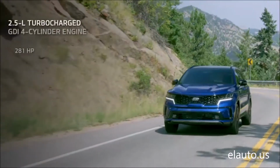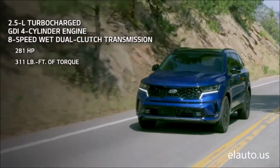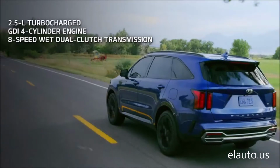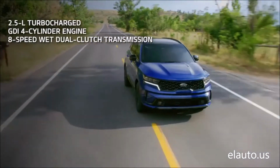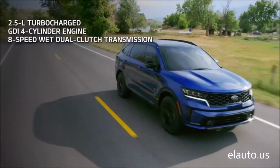Okay, so we've hit the turbo hybrid, we've hit the standard engine, but it's at SX. Oh, that's amazing. Okay. 2.5 liter turbo, completely new engine, and 311 pound-foot of torque out of this thing. All new transmission, 8 speeds, and dual clutch. Two things: you have these lightning fast shifts, so it just feels sporty, and that translates also into better fuel economy.